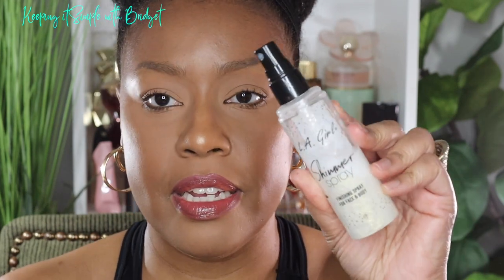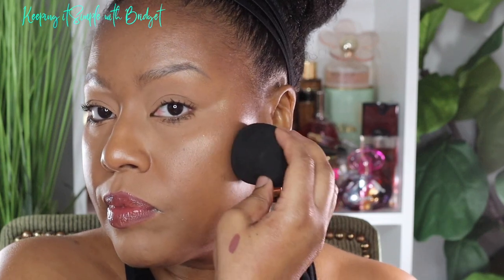And last up for the setting spray, I'm gonna use the LA Girl Shimmer Spray. This is it, okay. And the thing about this particular shimmer spray is if you go out in the sun, you can actually see it. It's not a lot. It's just very minuscule sparkles, and it looks so pretty.